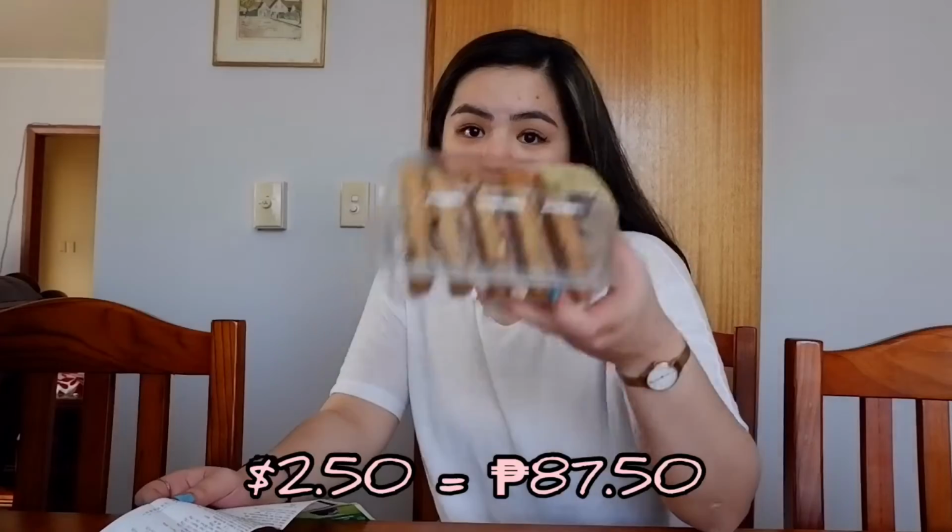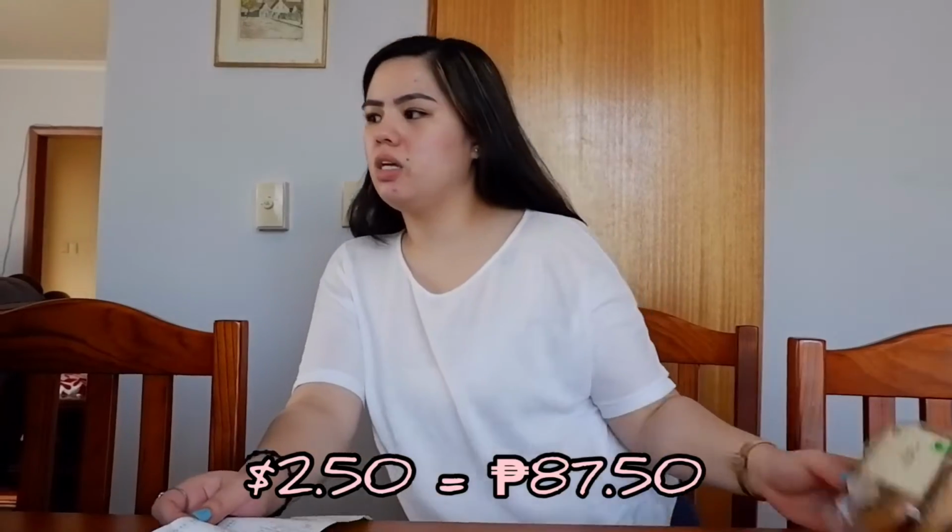Back home, so I'm gonna show you what we bought sa grocery. Let's see what we got. Actually, mga pangpasalubong lang to ni Mami. So we got cookies, so chocolate and cranberry cookies, $2.50.